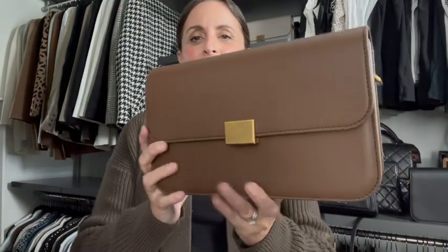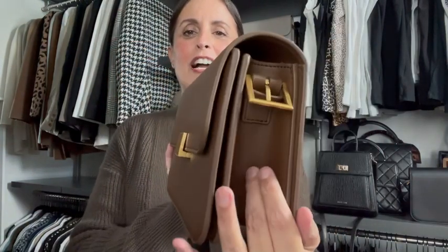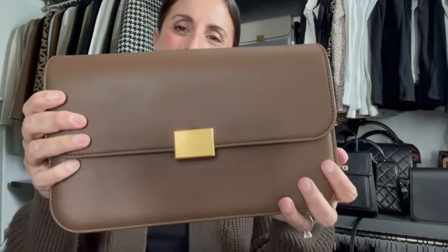So this one is in the smooth black leather. And then I also have it in this brown, I think it's called chocolate leather, which is a really perfect brown for when you're wearing either tan or brown and you want something that just blends right in, just a really nice neutral. This is beautiful for that.